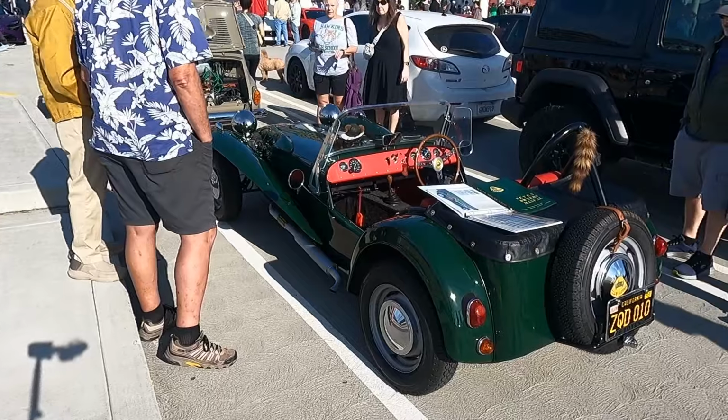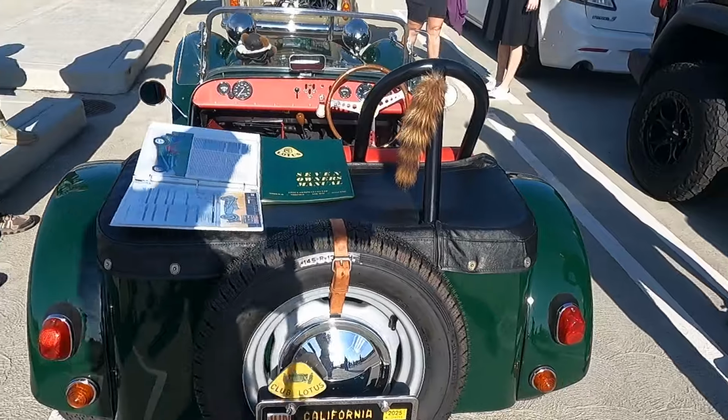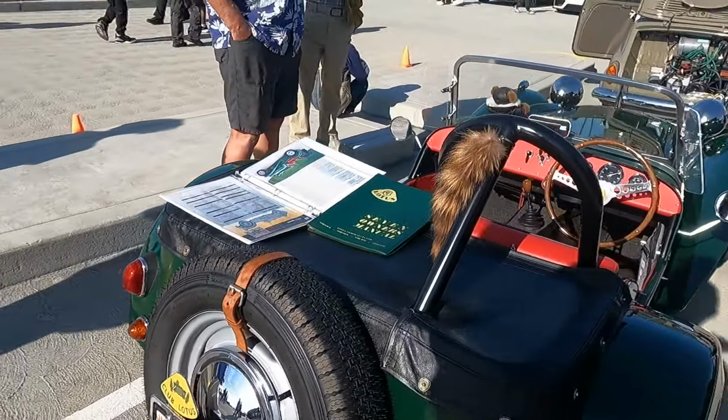Now this is a beautiful tiny little Lotus 7. This came in this morning. A friend of Hal's, one of our volunteers. It is such a pretty little car.